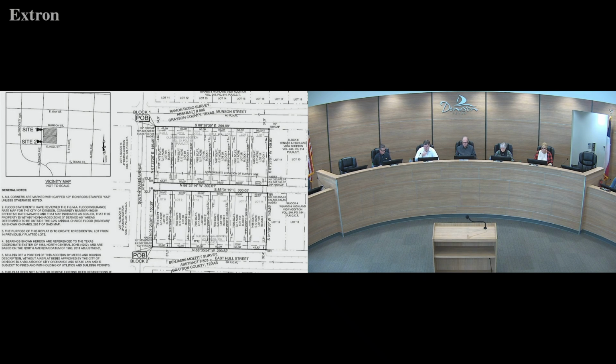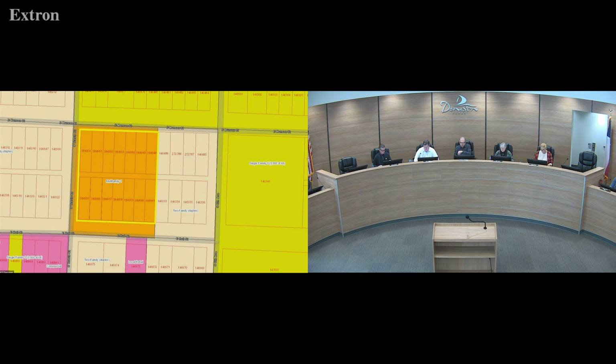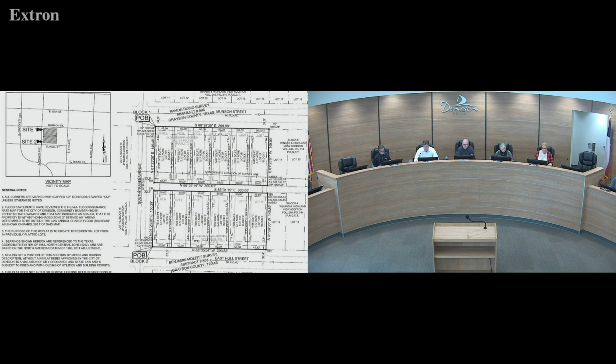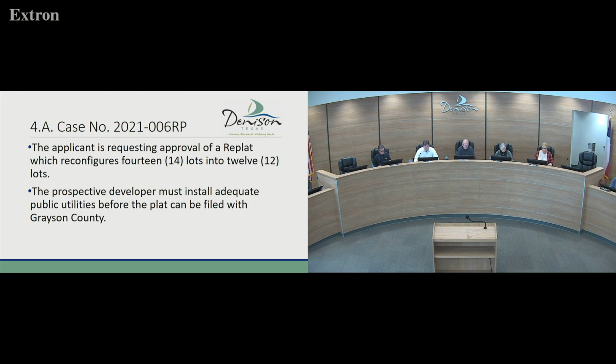Here's a cutout from the proposed plat. The applicant is taking an existing 14 lots. I know this is a little difficult to read, so I'm going to back up here. They're taking these 14 lots and combining them into a total of 12, just to get a little bit more width on all the lots. After the replat is approved, the applicant will be moving forward with the installation of public facilities such as city sewer in the alley to service the new lot. Once the sewer is installed, then the plat may be filed with the county, assuming approval of today's plat. So the plat meets all the zoning requirements and subdivision standards, and we have a recommendation of approval from city staff, and they'll remind that this is a public hearing.